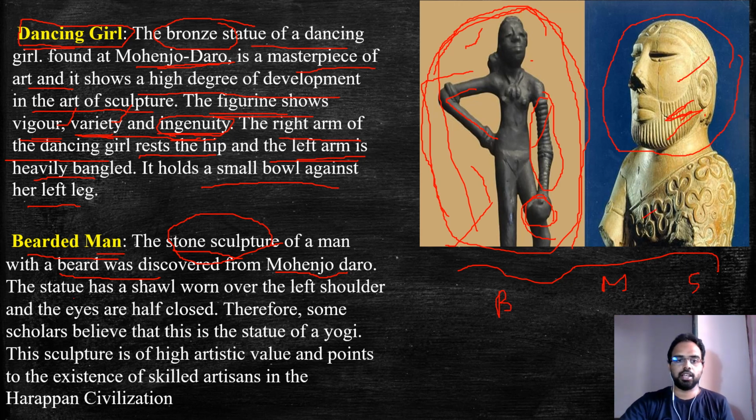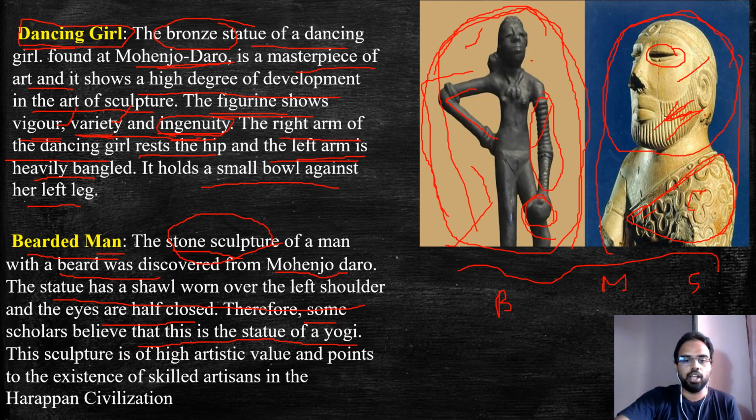This bearded man statue has a shawl worn over the left shoulder. If you take this as the left shoulder, this is the shawl with a design. Shawl means just a big cloth which they can wear. And the eyes are half closed. Therefore, some scholars believe that this is the statue of a yogi, probably a saint, judging by the shawl, the beard, and the half-closed eyes, as if he was meditating. It is of high artistic value and points to the existence of skilled artisans in Harappan civilization. So this reveals that the artisans were very skilled in the Harappan civilization.